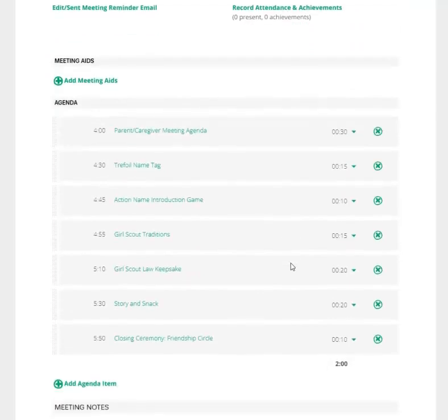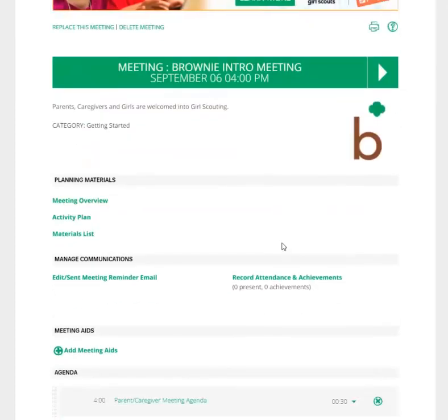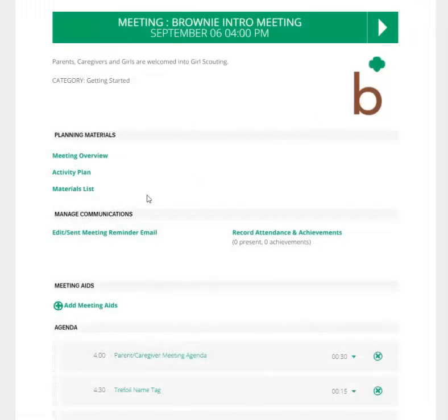You can just click on meeting plan. It'll take you to your next meeting, so you've got all that information. Notice also on this meeting plan, it gives you the materials list. It tells you what you need to be sure you have for the different parts of your meeting. That's helpful because, I don't know about you, but a lot of times I would leave that to the last day and be scrambling. So it was nice to have that list right in one place.